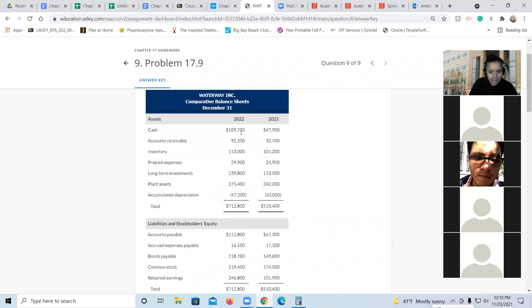Okay, so here's the cash. The cash went up to 109,700. Immediately, you already know that 109,700 is the amount. Again, these are my numbers, but whatever your number is here, this is the number you should be ending on for cash at the end of the period. And the difference between these two numbers is the net increase in cash.